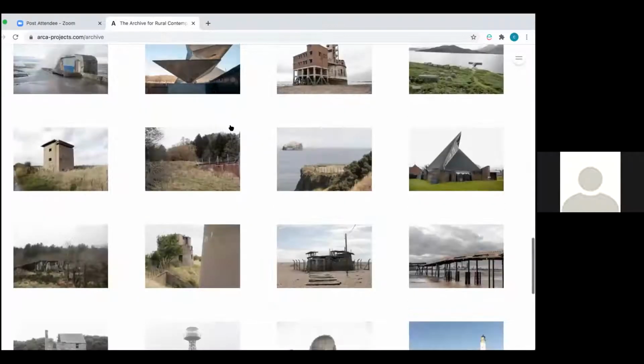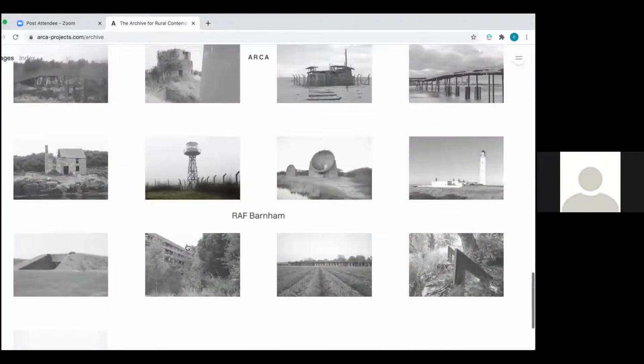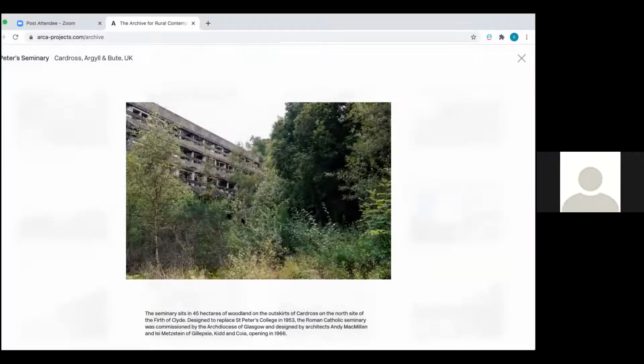They contrast with, I'm just looking at here, St. Peter's Seminary, which is a very well-known ruin. Sorry, just trying to get the image up. Yeah, here. St. Peter's Seminary, which I think a lot of people know, is just outside Glasgow. It was a Roman Catholic training seminary, which was decommissioned when it was decided that priests should be trained within the community. Just go back to show some of the other ones.